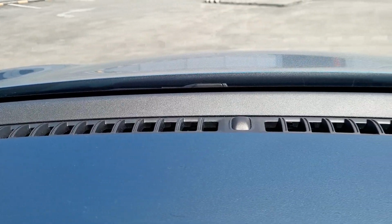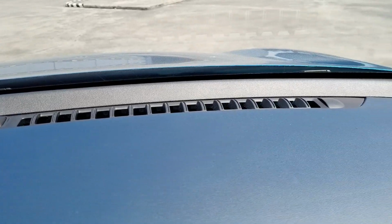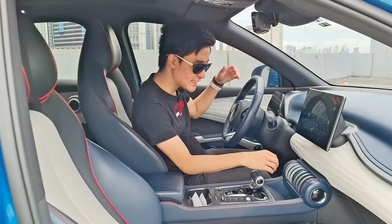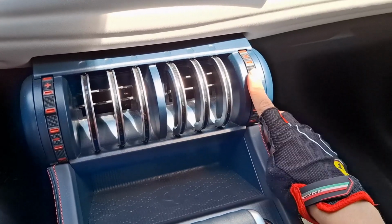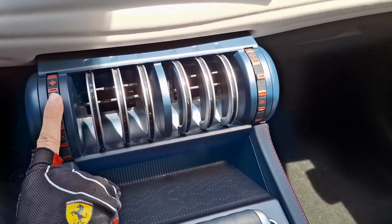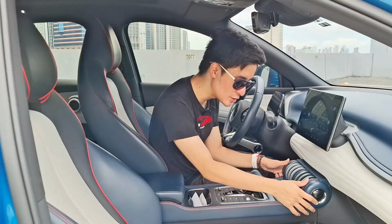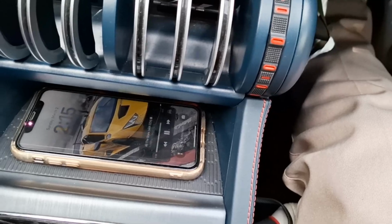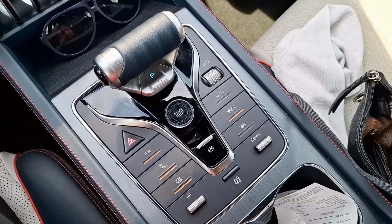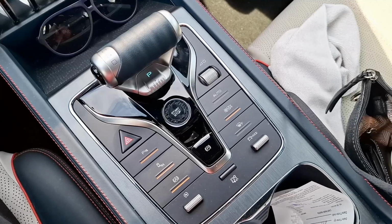And like with this set of air conditioning vents down below, you get same ones here on top of the dashboard. I like that. And again, I keep saying it, the fanciest air conditioning vents I've ever seen. I like that. Even the click, it sounds a lot more premium than usual. And you get a wireless charging pad. Center console, you get a gear shift, a lot of buttons here, I mean, there's a lot.